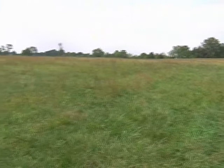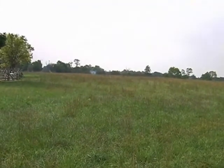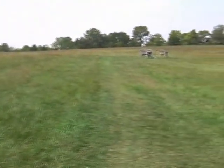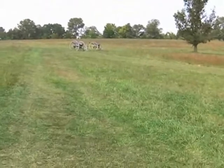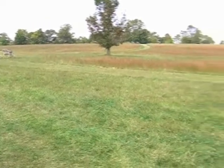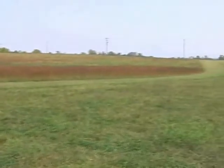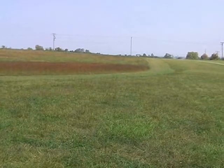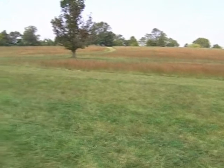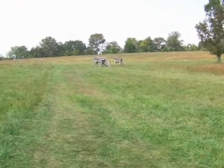Okay, the VMI cadets came up over the hill from the Bushong farm in this direction, and I'm not sure how, 2 guns were left behind in the retreat as the Union swept off in that direction. The cadets only captured 1, so whether that means 1 was a destroyed gun or damaged gun, I don't know.